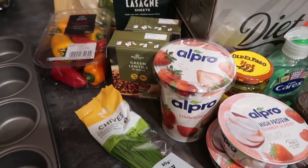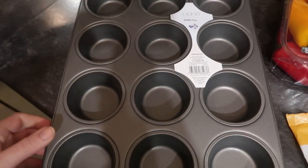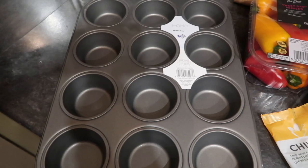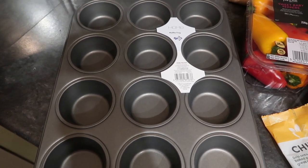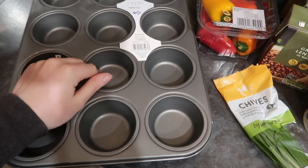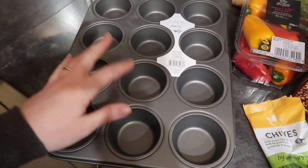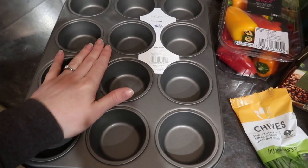Before we move on any further, I forgot to show you guys this. It's upside down. I got this from Sainsbury's Home. I can't remember how much it was, but it wasn't cheap, well, what I think should be cheap for a baking tray. There was a dearer one that was like £10 something. This was £3 or £4, I think. But I really wanted a deeper muffin tin than what I already have for the tofu egg muffins, so I bought this.